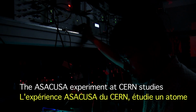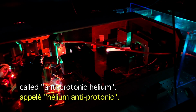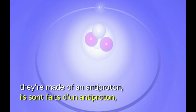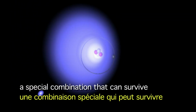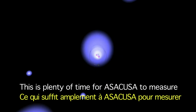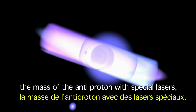The ASACUSA experiment at CERN studies a special kind of half matter, half antimatter atom called antiprotonic helium. These antiprotonic atoms are very special. They're made of an antiproton, which orbits the nucleus instead of an electron, a special combination that can survive microseconds in the helium target.